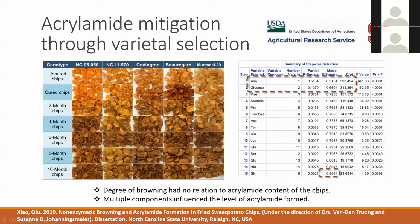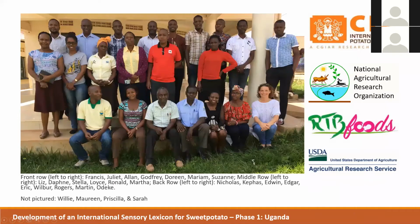This is a photograph from 2019, the work that Mariam and Lise and I did together at NARO in 2019 to initiate the development of an international sensory lexicon for sweet potato. We call this phase 1 Uganda, because we do intend to expand this work to the group in Mozambique, as well as adapt and utilize it here in the US.